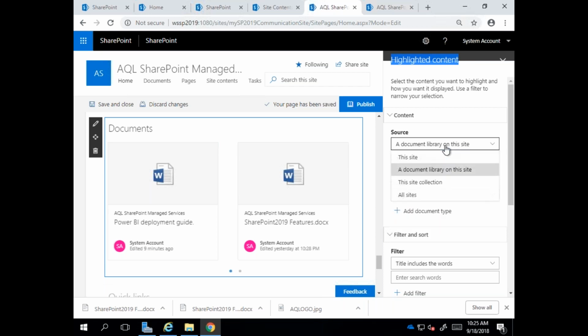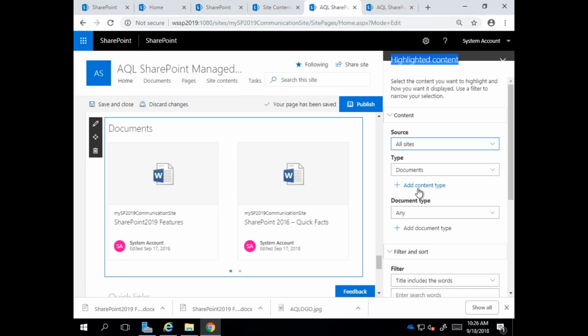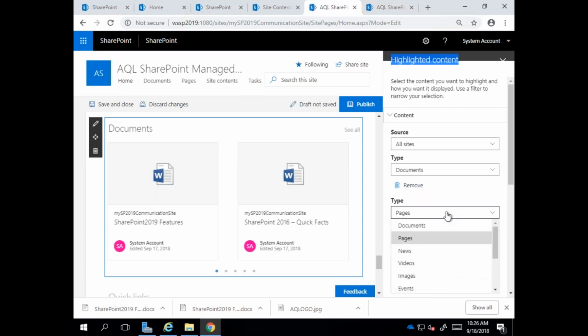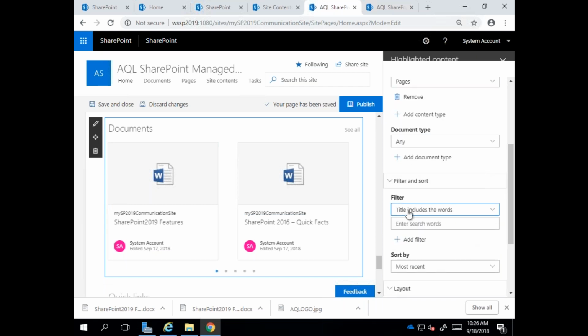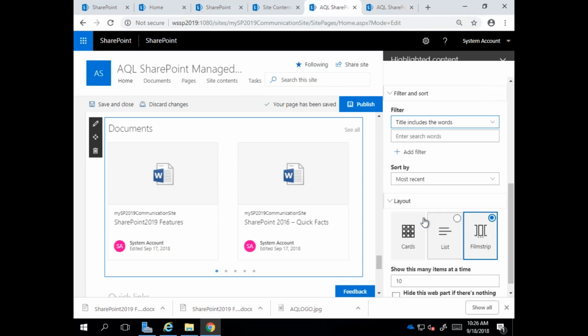Or let's say I ask it to pull all the documents from all the different sites that I have. I can also specify the content type of these documents. The good thing is that if I create new content types for these documents, I can apply filters and pull information only for those specific document content types, and show only those documents here from not just one site collection, but several different site collections. It's got filter criteria down at the bottom as well. I can filter by title, content, or more information. I can sort it, and I can specify layouts as well.